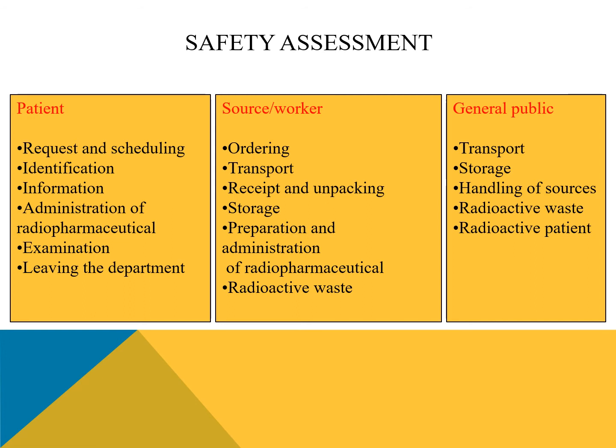Regarding the patient, accidents could occur from request and scheduling. You can have the wrong patient identification, wrong information on the type of radioactive materials, and the wrong dose examination. All this could lead to misadministration of a dose to the wrong patient.